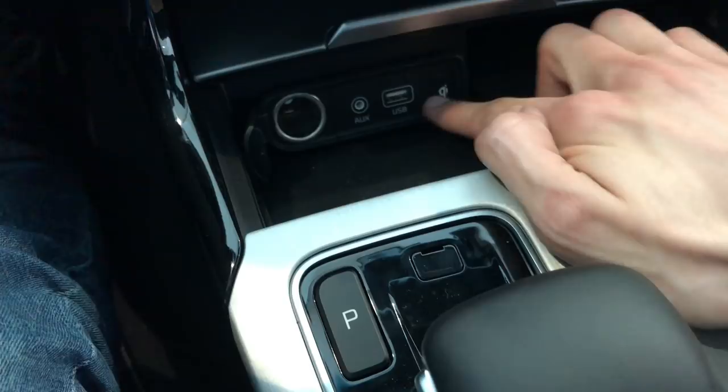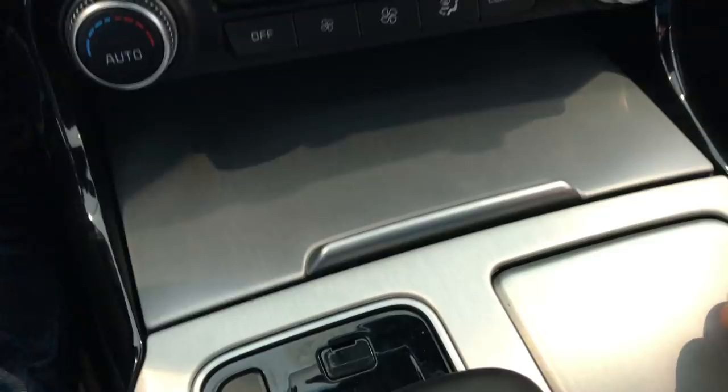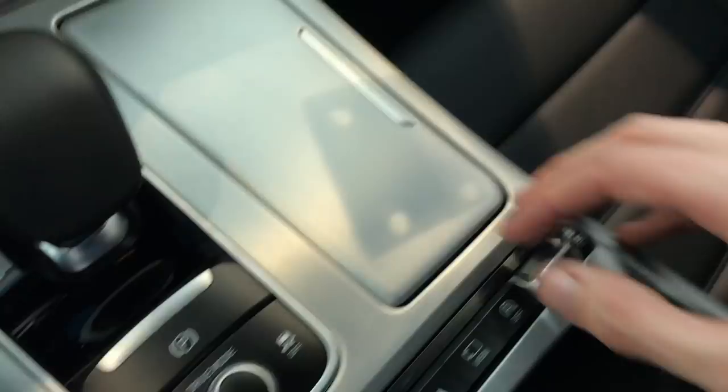You have inductive charging for your phone. Now I'm going to come closer here, hope you can see this, and you can hide some things over here, really, really nice. This is also plastic. Now over here you have heated seats, and up and down aired seats, so all these holes, the air can go through them and cool you in the summer. That is something to enjoy.